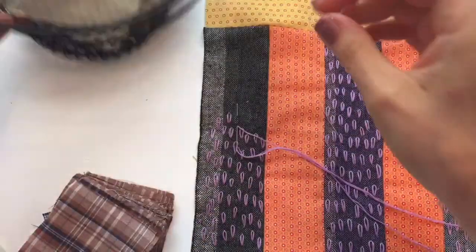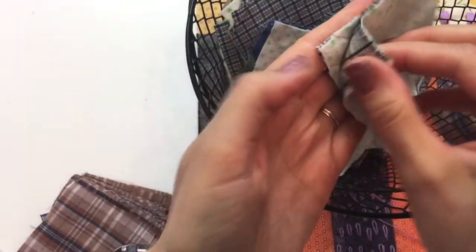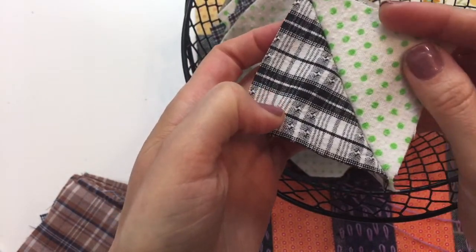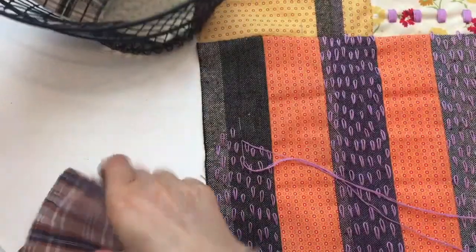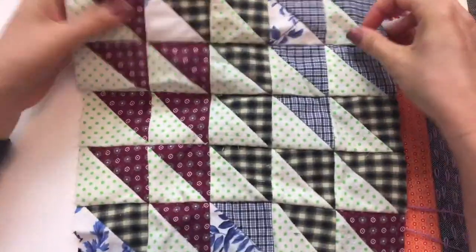And I'm out of my light color. So I try and do a light and a dark color. So my light color is just, I think it's an old blanket or something. This white with a dot, and then the dark color is just whatever else I have. So I have a few darks left, but no light color. So I thought I'd cut some of that. But I've been sewing all those half square triangles into these blocks.